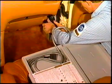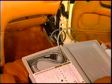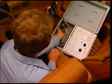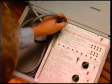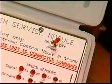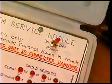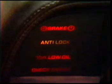Disconnect the wiring connector to the EBCM and attach it to the service module cable. Attach the other end of the cable to the tester connection on the module. Begin with test 1. With the module power switch off, turn the ignition key to the on position.